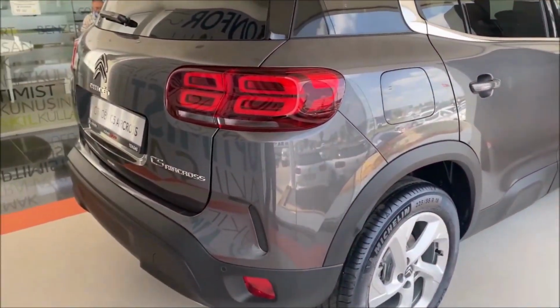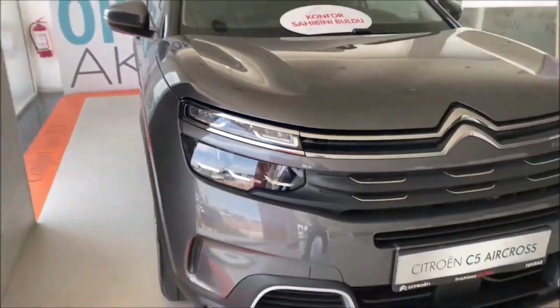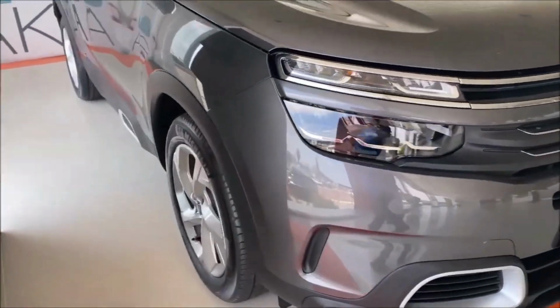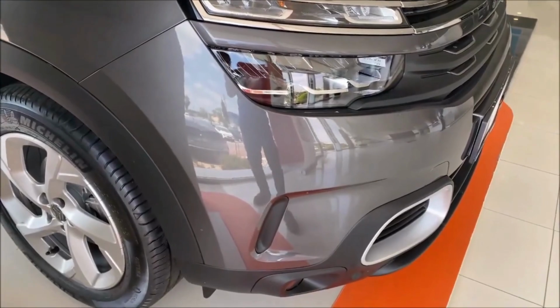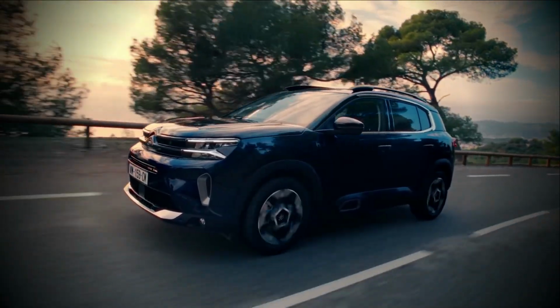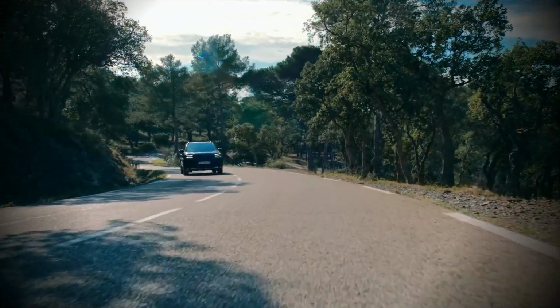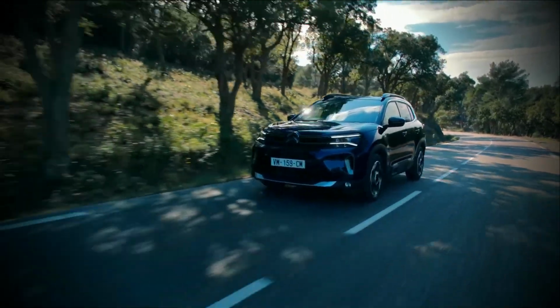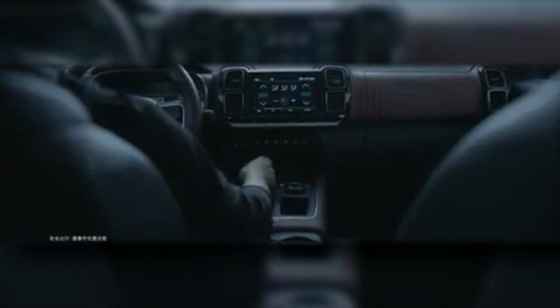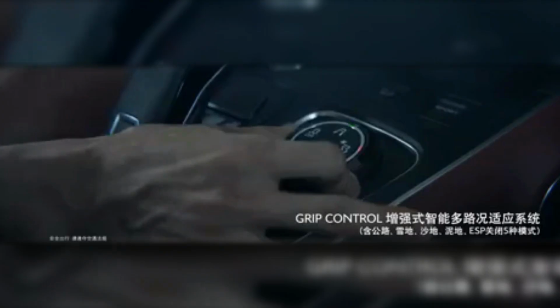The C5 Aircross measures 66.5 inches in height, 177.2 inches in length, 73.2 inches in width, with a 107.5-inch wheelbase. That brings about a total of 1,402 kilograms of unladen weight. The C5 Aircross Shine will come standard with 205/55 R19 front tires and 205/55 R19 rear tires. However, it will require a service every 12 months or 20,000 kilometers. The 2022 Citroen C5 Aircross Shine has a 230mm ground clearance with a 1,200 kilogram braked and 550 kilograms unbraked towing capacity. The C5 Aircross has received a 4-star rating from ANCAP as well.